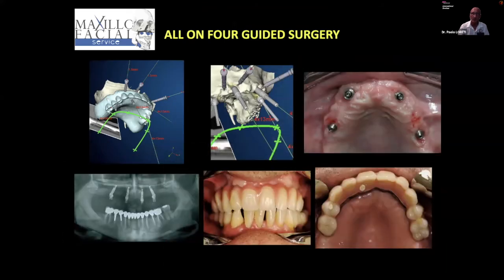Clinical examples that you can perform with guided surgery. You can perform an all-on-4 guided surgery in the case that you have a pneumatization of the distal portion of the maxilla or of the mandible. You can put a tilted implant, and the tilted implant could be put in the maxilla with a guided surgery approach, obviously. This is an example. You can see in these cases there was a final prosthesis with a gum prosthesis. It is a Toronto bridge prosthesis.